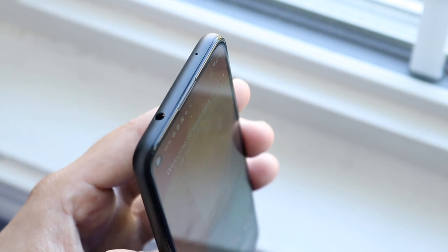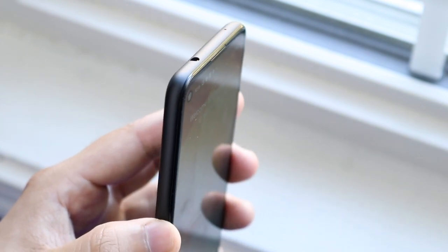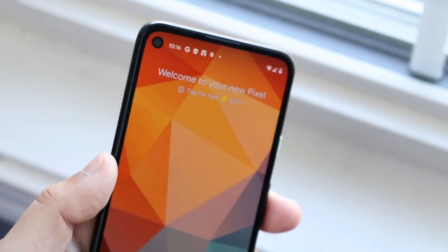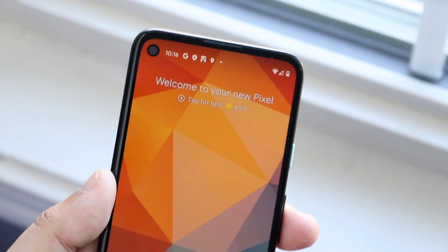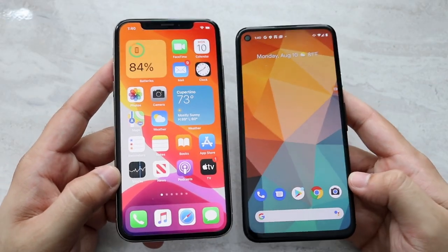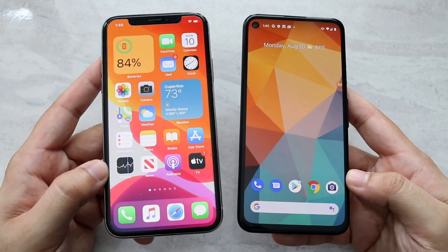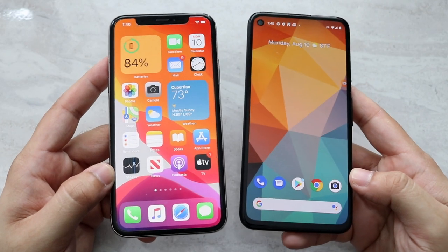Now, hitting on the software, this is also extremely important. Realistically, because the Pixel 4a is the newer device, you might assume that it's going to last longer and all that stuff. But I think these two will probably end up lasting somewhere around the same in terms of software updates. Meaning, if you get the Pixel 4a and if you get the iPhone 10, you might find yourself getting pretty much the same years of software experience on both.